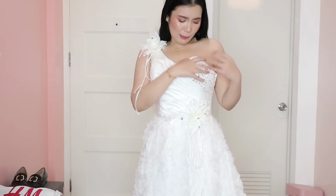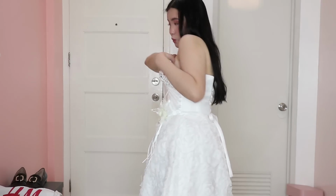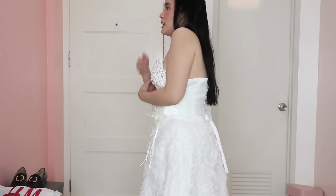Isa ko pa pala naging problema is yung padding na ito. Ba't andito siya? Andito siya, oh. Nakikita niyo ba? Paano ba ito? Parang bukutin ko nga. Hindi talaga kaya, sis. Like, super taas ng padding. Medyo nandito na siya sa chest area. Maganda naman siya. I don't hate this one.